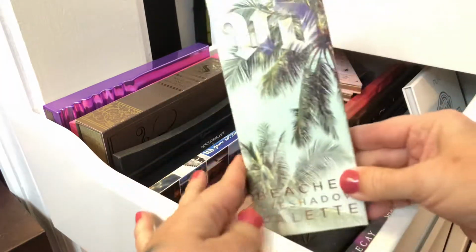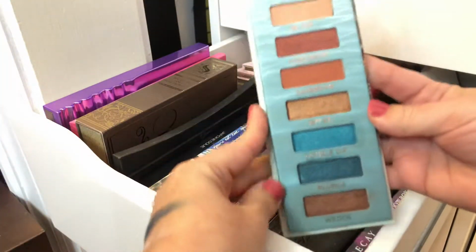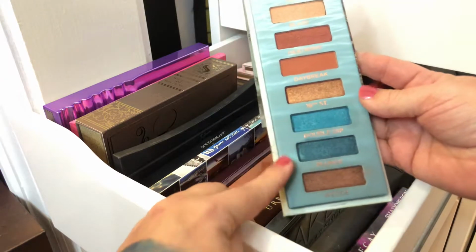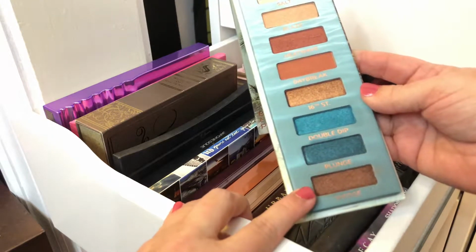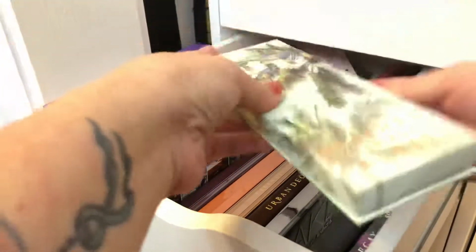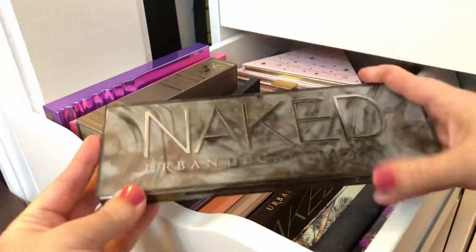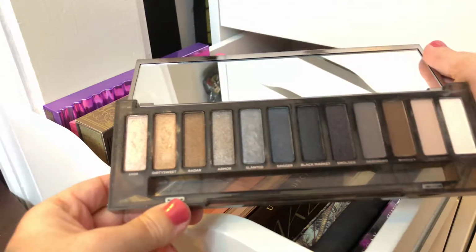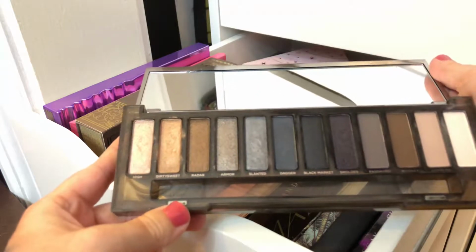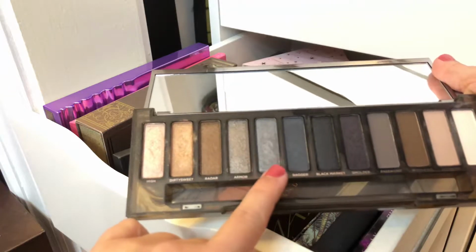And then the next one, I got this for Mother's Day last year, is the Urban Decay Beached eyeshadow palette. And it just looks like this. I love these blues. This copper color and the darker copper is absolutely stunning. So that's just kind of a little bit more of a pop of color. Then I have my Urban Decay Naked Smoky, and it looks like that. So it's typical smoky looks, but I have created a few different looks with it. But this shade Armor and Slanted are absolutely beautiful. So is Smolder.